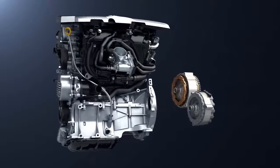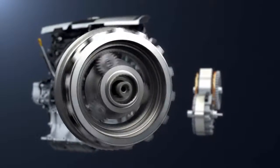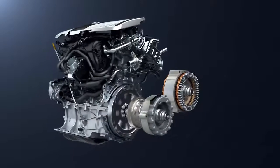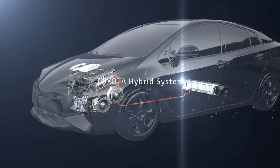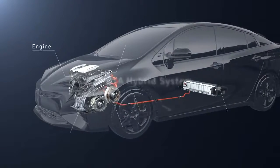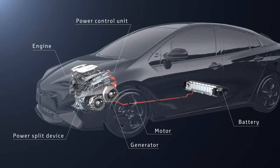Engine and motor. Then this system combines these with the power split device to achieve high energy efficiency. This is the Toyota hybrid system. Each unit has been developed specially for the hybrid system.